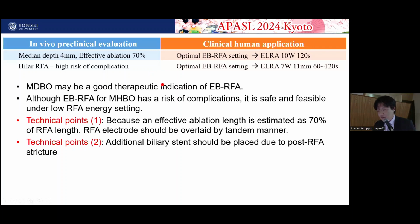So let's summarize my talk. Malignant distal biliary obstruction can be a good therapeutic indication of EBRFA. Although EBRFA for malignant hilar biliary obstruction has a risk of complication, it is safe and feasible on the low RFA energy setting. You should remember 2 technical points.